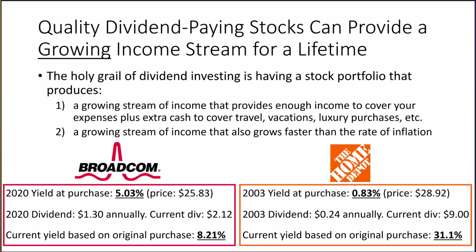Now remember, stocks historically have a higher return than bonds and are also riskier than bonds, but you certainly won't find a bond that pays anywhere close to the yields on the original investment that these two stocks are paying. And bonds don't increase their payouts to investors like stocks can and often do.